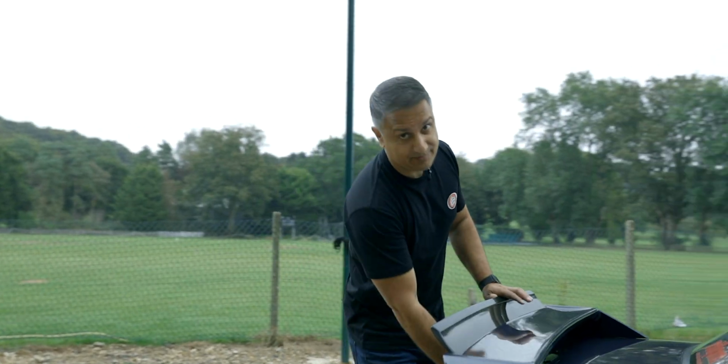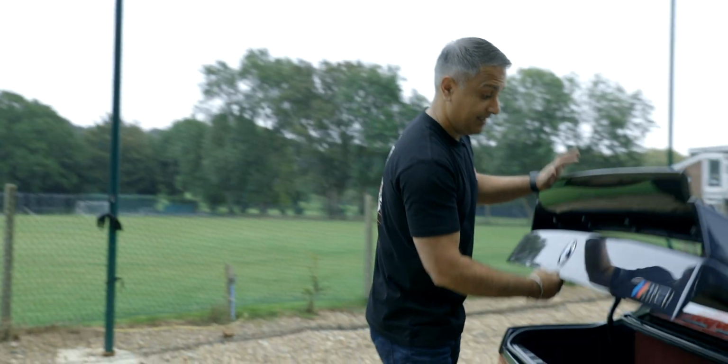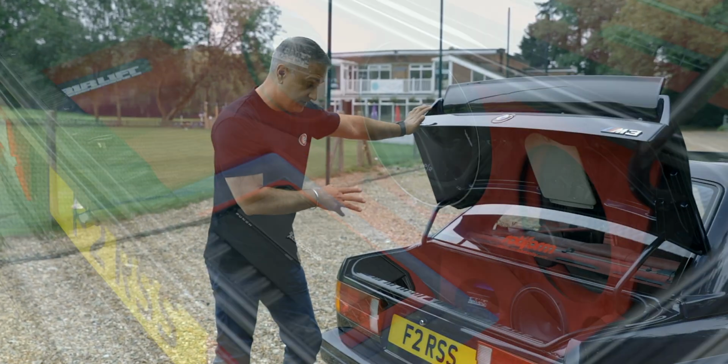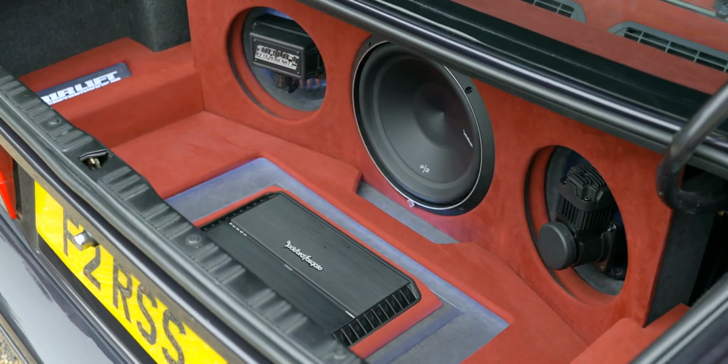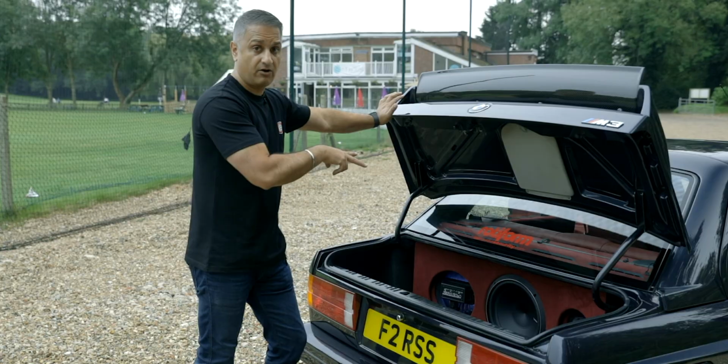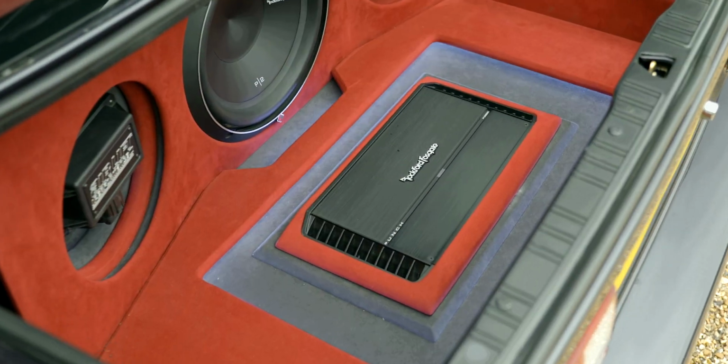Obviously needed to add some bass, and we have. Now check out this boot install. So right in the middle there we've got a 12-inch Rockford P2 subwoofer with a Rockford P1000X5 5-channel amp. That amp runs the front components, the rear coaxials on the rear deck, and also that subwoofer.